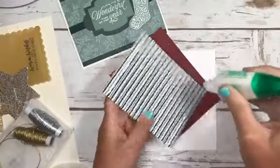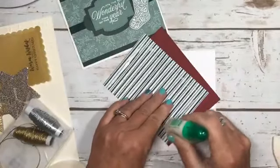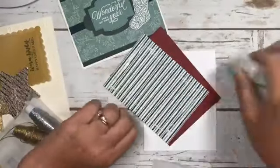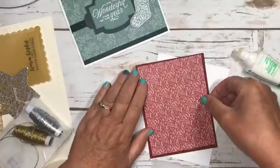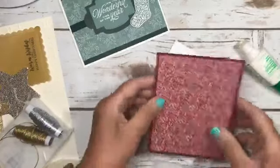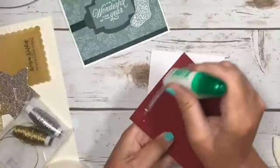If you get that die, if you did end up buying option 1, that means you purchase the bundle, then it's got this really great stocking die in it. Okay, so we've got that, and that's going right on. We're not doing a ribbon around this one.